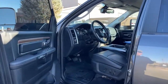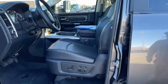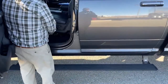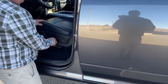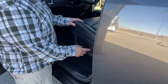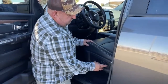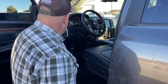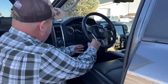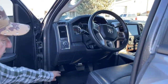Once we open the truck, we can see the running boards automatically come out. The trim level on this truck is Bighorn. And we can adjust the seats located right here. We can set it for 2 drivers. In addition to that, the lumbar assistant is right here. We can adjust the steering wheel located right here. Parking brake here.